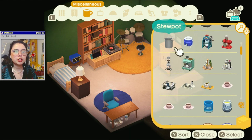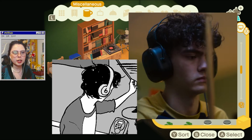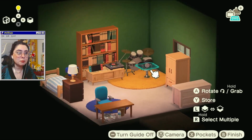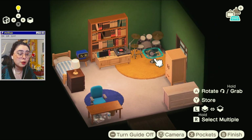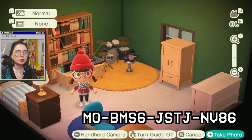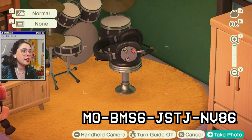I mentioned this when I was shopping, but the professional headphones look like the really giant over-the-ear headphones that he wears, and it can give off the illusion that maybe the drum kit is electronic. You never know. Also, I did customize these. I will be sure to put the custom design code for these Heartstopper leaves up on the screen. Isn't that just darling? I love it so much.